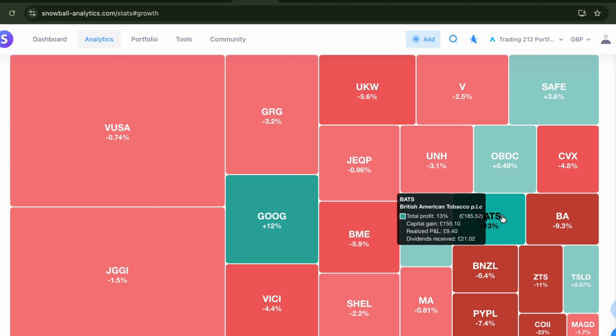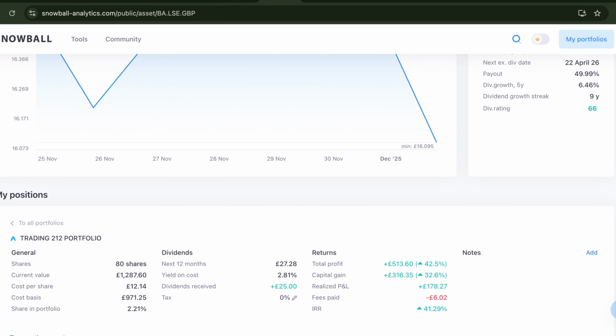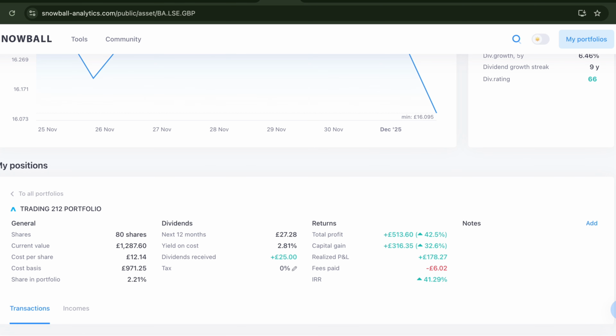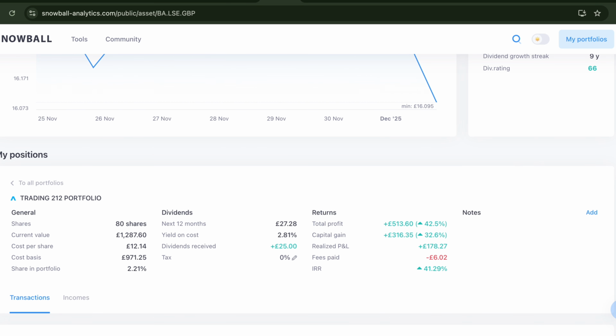And then we finally have BAE Systems, which were down 9.3%, which equated to a capital loss of negative £176. Overall, I'm still up around 42% on my position, and the recent drop was due to Trump trying to come to an agreement to end the Russia-Ukraine war, which of course has a negative impact on companies like BAE Systems. Again, I'm very bullish on this company's long-term future, so I have no concerns that over the long term they will recover and I'll see all-time highs again.